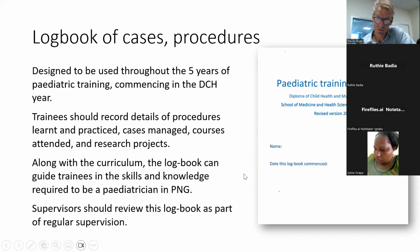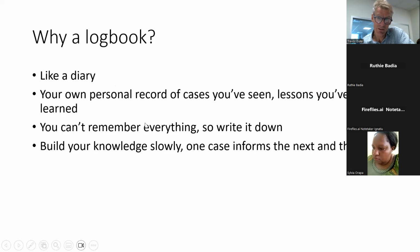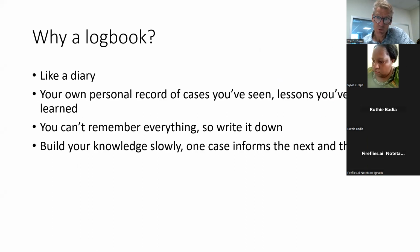Remember, it's a marathon, not a sprint. You don't have to have it filled in within a few months. The aim is to progressively build on it over the 5 years of your training. As I said, it's like a diary. It's your personal record of the things that you've done, the cases you've seen, the lessons you've learned.